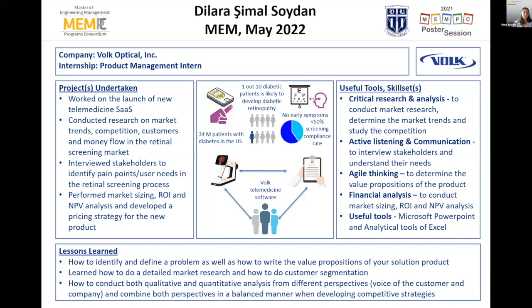I also interviewed stakeholders to identify pain points and user needs in the retinal screening process. This was very helpful for me to understand the value of our product in comparison to the ones in the competition. In addition to that, I performed market sizing, ROI, and NPV analysis. And this way I was able to quantitatively support my pricing strategy.